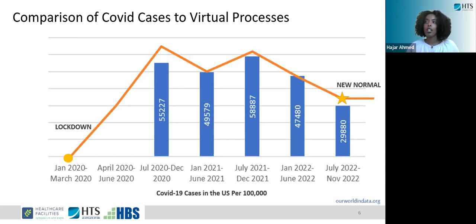The blue bars here represent the number of COVID cases in the US per 100,000 people. And then the orange graph lays out the percentage of virtual processes that were used throughout time, as those numbers continue to increase or decrease. So in the beginning, kicking off March of 2020, pre-March 2020, we have our typical process, right? We have our group here. They even have their hands on their shoulders. So this is pre-COVID, right? Regular travel, in-person meetings, large gatherings.